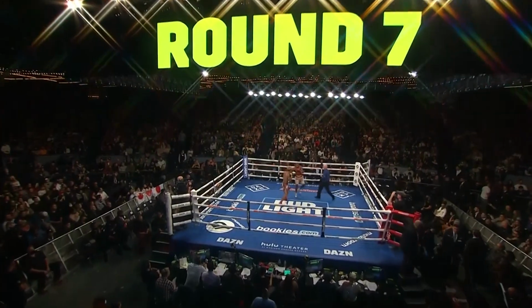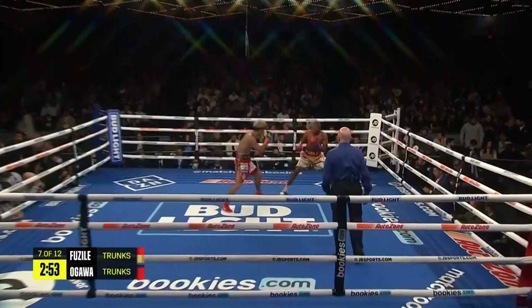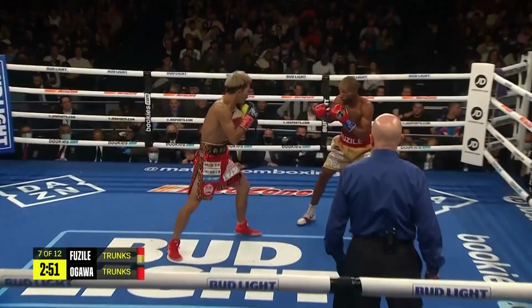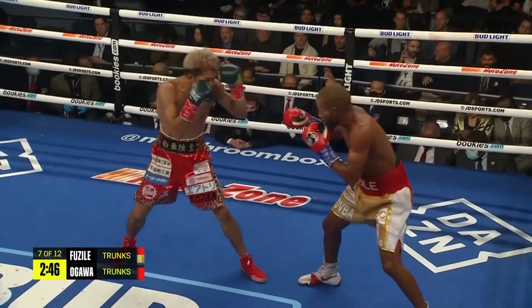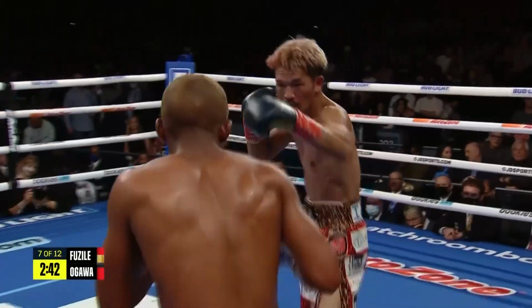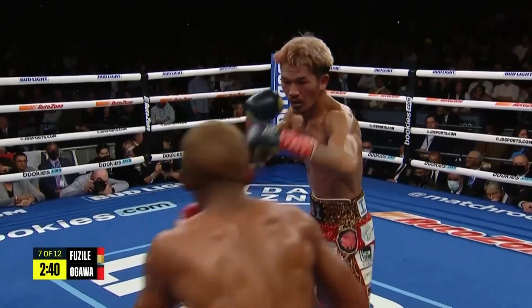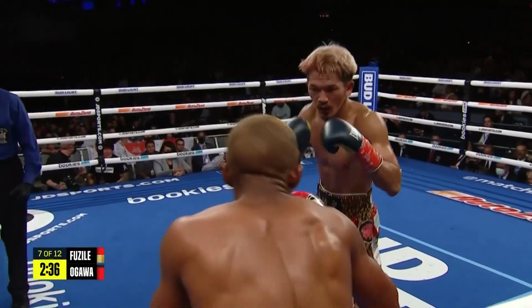Round 7 here. So disaster averted by Azinga Fuzile after he went down in the 5th. What's the strategy now for the South African, Sergio? I think now it's time to pick it up, because in that last round he recovered well, but he didn't win that round in my opinion. So right here he has to get his respect back, and he wants to win this fight. He needs to back up Ogawa and start landing something. Double and triple up the punches.